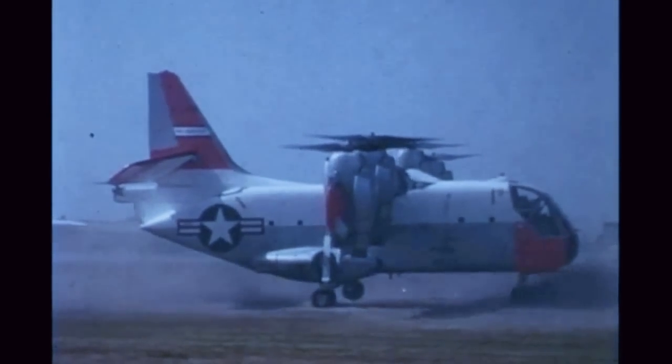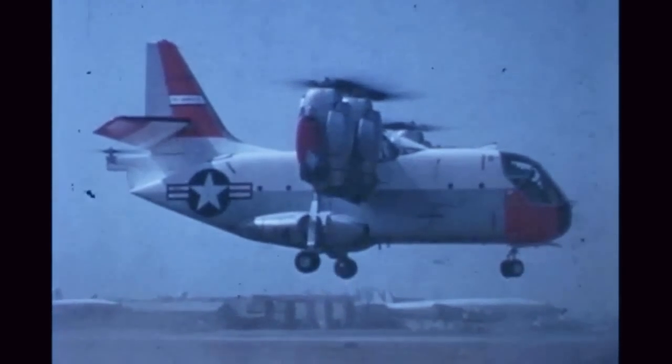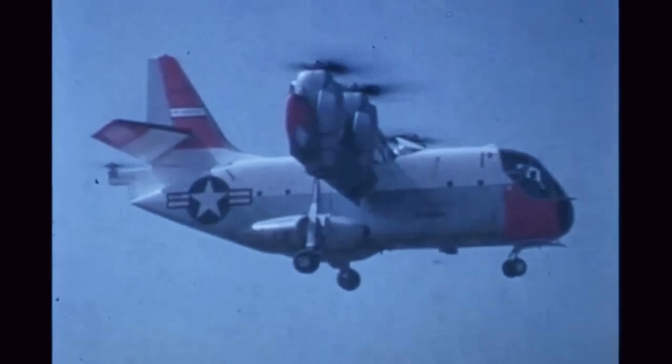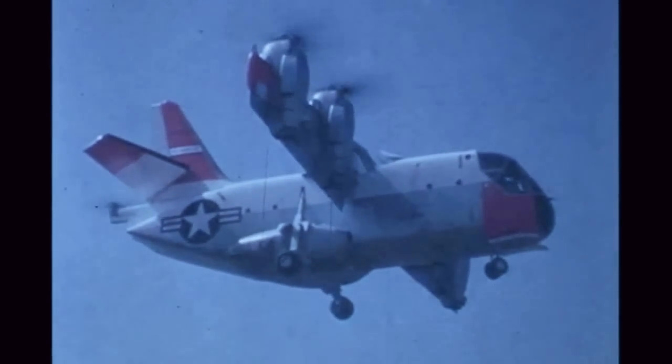The wheel buried up to the doors. Unable to move forward, the aircraft took off vertically, freeing itself from the rut. While the aircraft was at Point Mugu, over 120 minutes of total hover time were recorded. The longest single hover was 21 minutes.